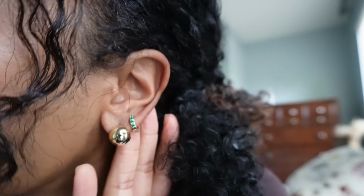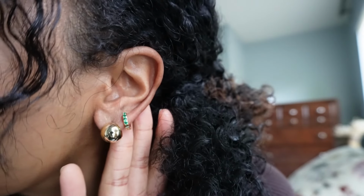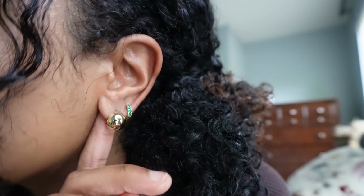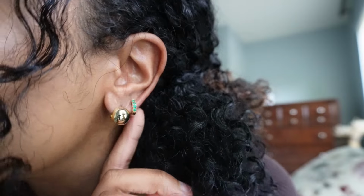I've been looking for a pair exactly like this because I'm loving that emerald green and the gold pair together. And so I was super excited when I saw this on Ana Luisa's website, and I had to snag them up really quickly.